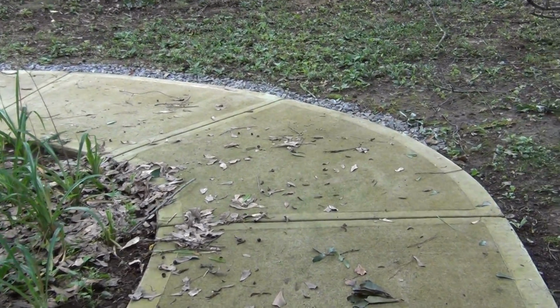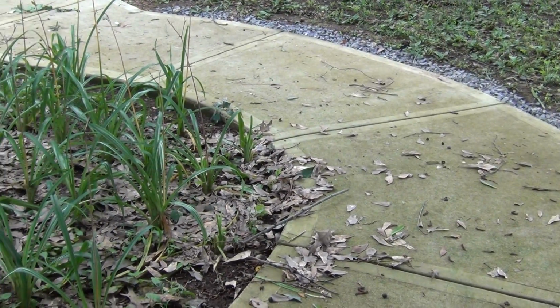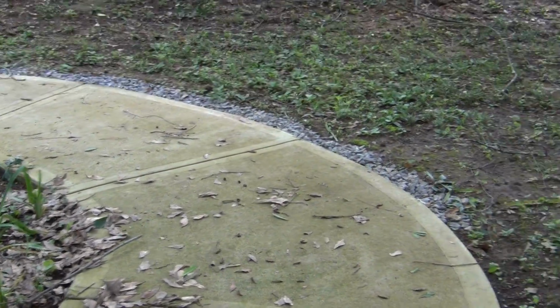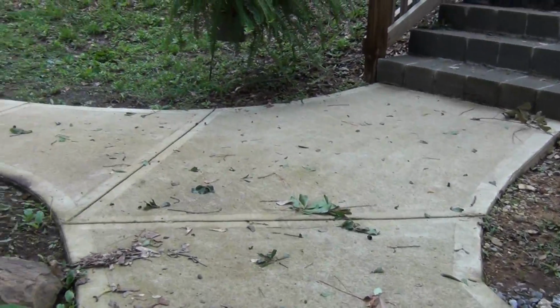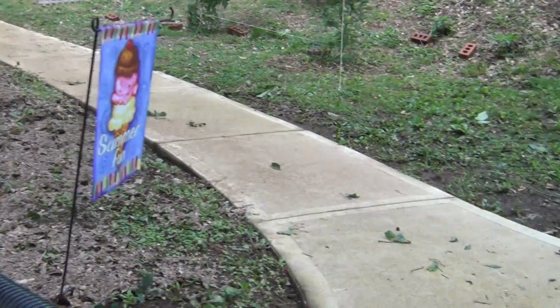Just wanted to show you some things about the garden. Today's update is a little bit different. This is the front of my sidewalk. You see how those leaves are over that? That's where water came over it last night. Even with this little drain thing I have here, it's the first time it ever flooded over it that badly. I had about 4 inches of water over this. Gutters were pouring out. So it was pretty intense.